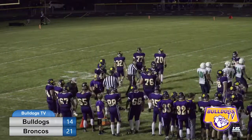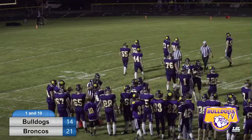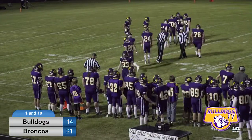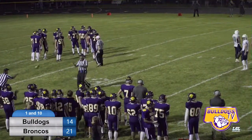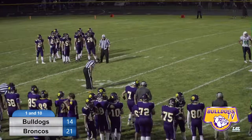Here's the takeover there, 1st and 10. It was about the 28. They do have a flag down. And that's going to be personal foul, roughing. Tack on 15 from there. About the 43.